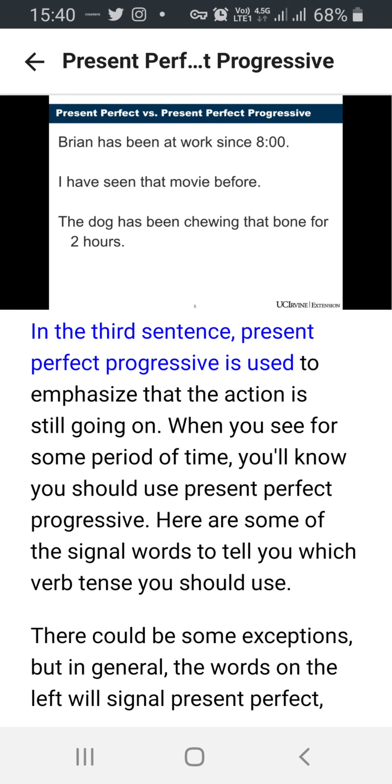In the third sentence, present perfect progressive is used to emphasize that the action is still going on. When you see for some period of time, you'll know you should use present perfect progressive.